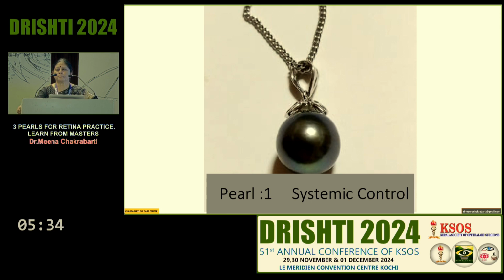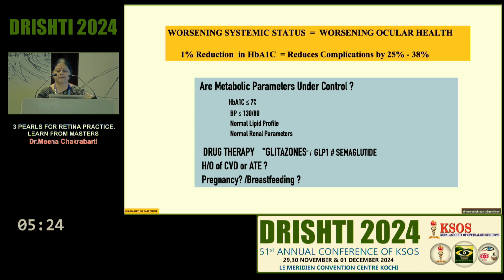My first and foremost emphasis is on systemic control. Know your patient's diabetic control and what medications he is on. For it's well known that worsening of the systemic status is equivalent to worsening of the ocular health, and a 1% reduction in HbA1c values translates to a 25 to 38% reduction in the sequelae of chronic diabetes.